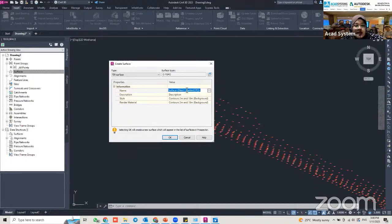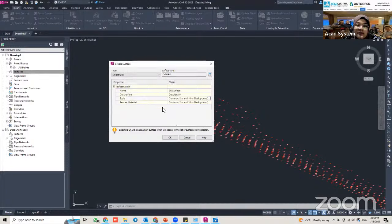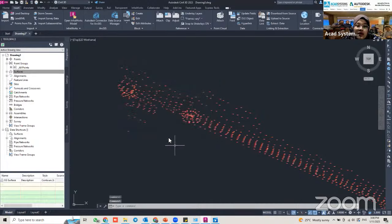Okay, so the name will be EG surface. The description, the style, and the material render, if you want to change them, you can just click on the box with three dots here and change it here. So I'm just going to use the default setting here. Click on OK.